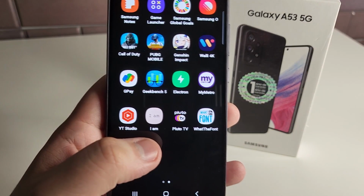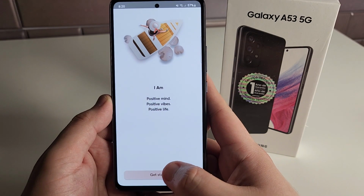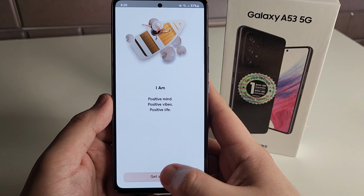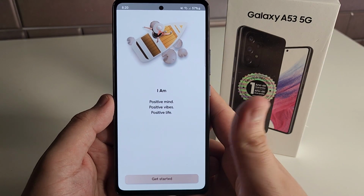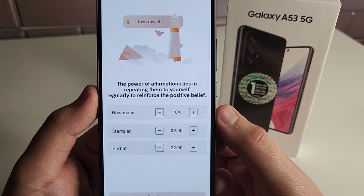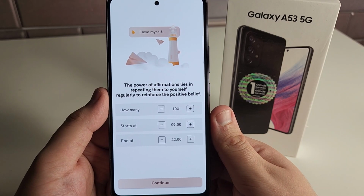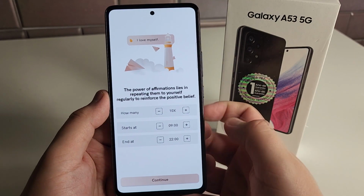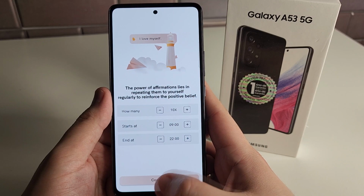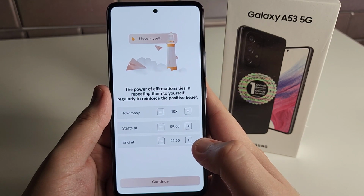Our next application right here is IM. Now this is an application for widgets, and I thought I'd just go ahead and show you how to use this application. So as you guys see, IM, positive mind, positive vibes, positive life. The power of affirmation lies in repeating them to yourself regularly to reinforce the positive belief. So I really, really recommend this, guys. I'm not going to go too far into this, but if you say something over and over again and you repeat it, you're going to start believing it.